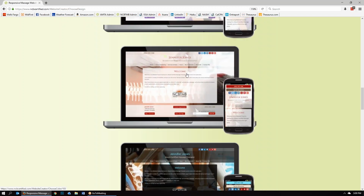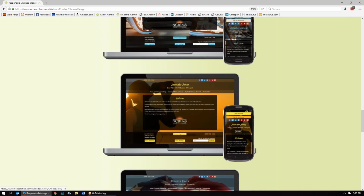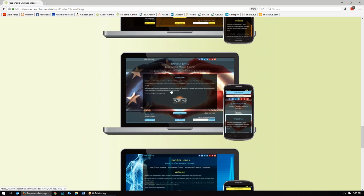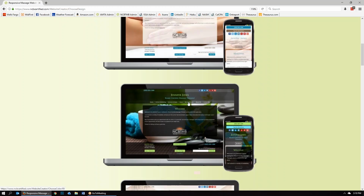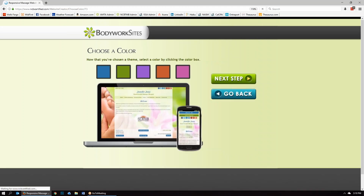You can see that we understand the spectrum between the more technical medical end of your profession and the more spa/relaxation end. And you have clients all along that spectrum. And so these designs are designed to appeal to those market segments that you serve, if you're more on the medical side of the profession or more on the spa relaxing side. And obviously the same client might want one or the other, depending on their needs in a given session. And so we'll go ahead and just choose this first one.